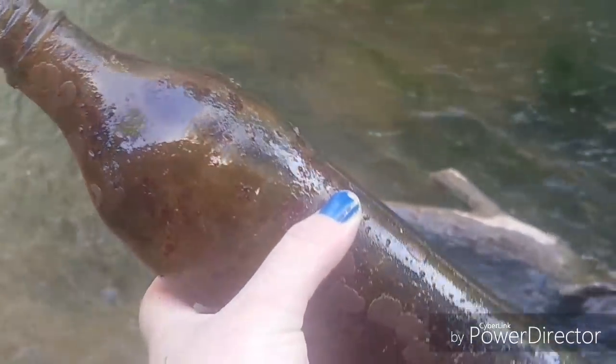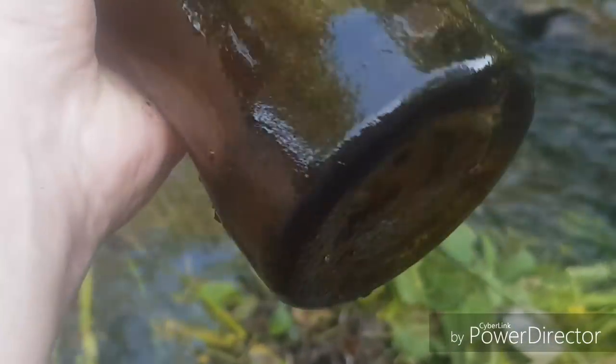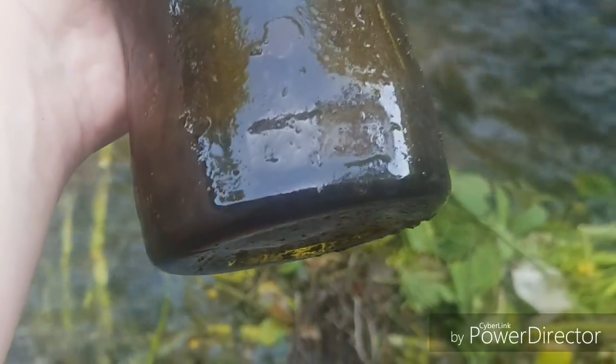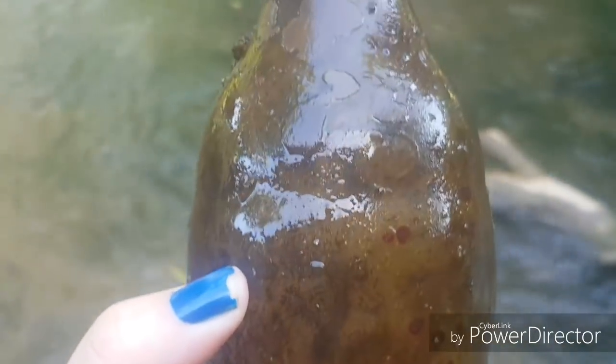So today is obviously a good day to find bottles. This one, I don't think has quite got a date on it, although it might just be worth having a look, seeing if I can work out what that says. Something on the other side as well, but not easily identifiable at this point. See, there might be a few marks on it.